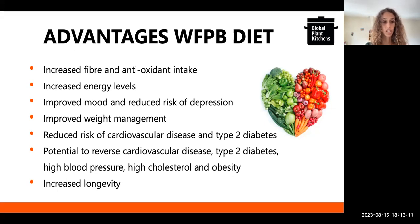And a lot of this is actually linked to the increased fiber in the diet and the reduced intake of saturated fat. And the fact that you're getting all of these incredible antioxidants from plants. And there are some really impressive studies showing about reversing diabetes on plant-based diets. And then that kind of follows on from this increased longevity.